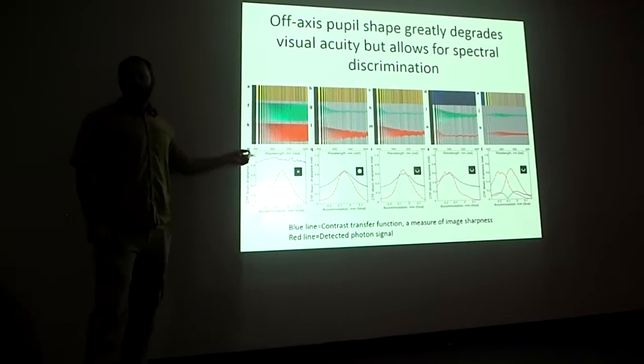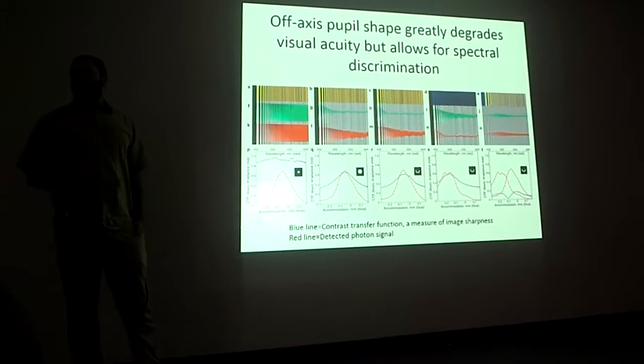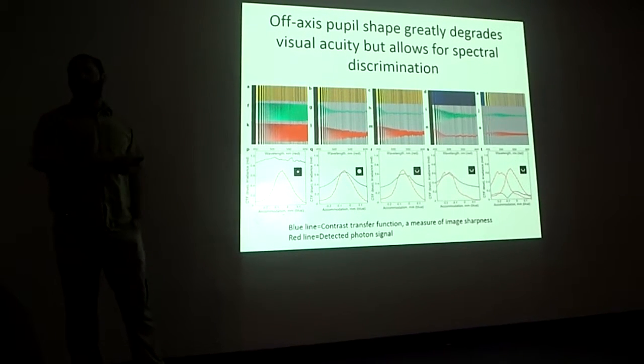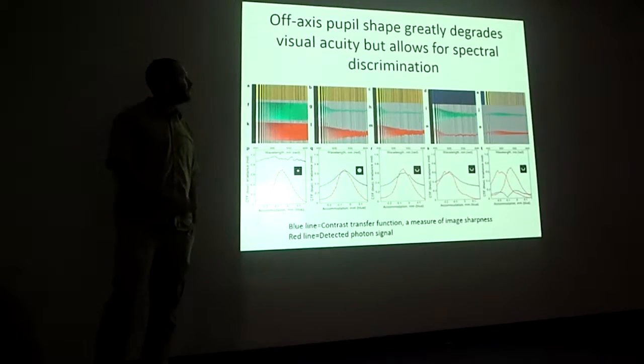If they just had a dot pupil like we do, this CTF is pretty uniform, it's very good. But they don't. So they're really taking a huge hit on visual acuity in order to maintain this ability to make spectral inferences from the off-axis imaging system that they have.